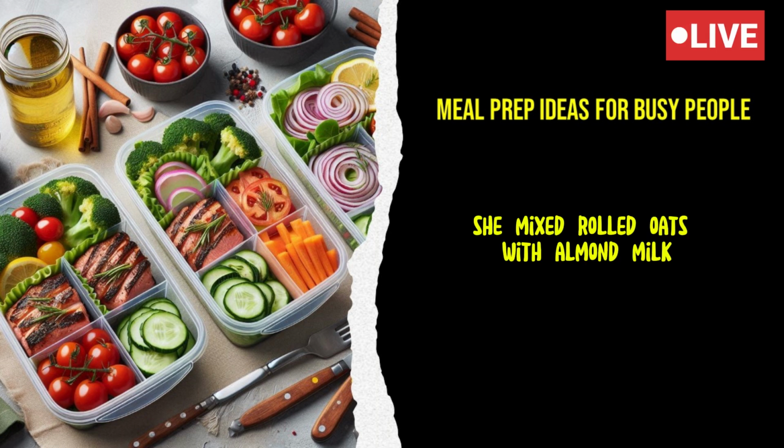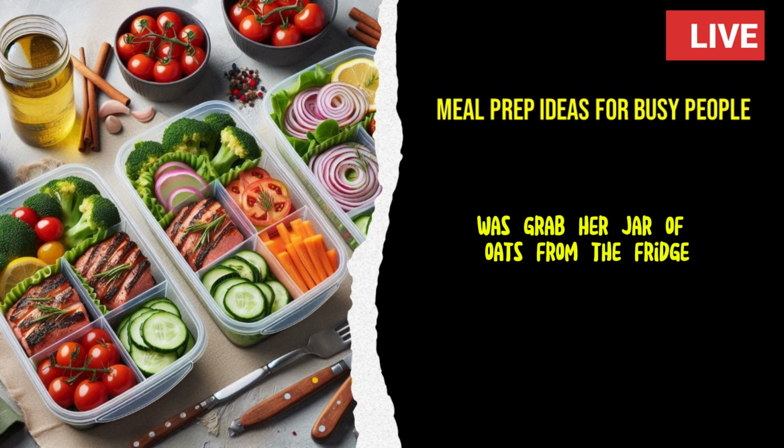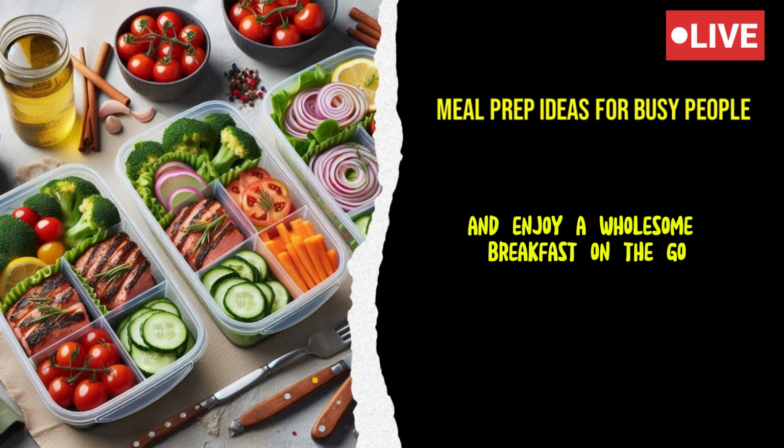She mixed rolled oats with almond milk, chia seeds, and a drizzle of honey, then topped it with fresh berries and a sprinkle of nuts. In the morning, all she had to do was grab her jar of oats from the fridge and enjoy a wholesome breakfast on the go.